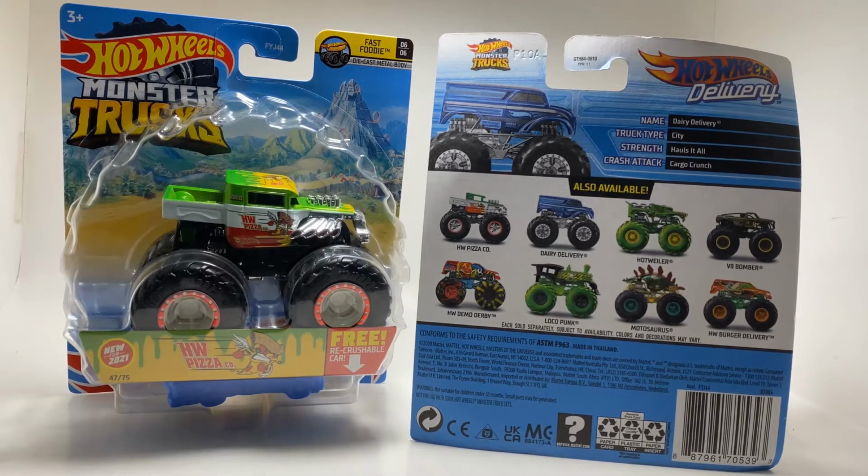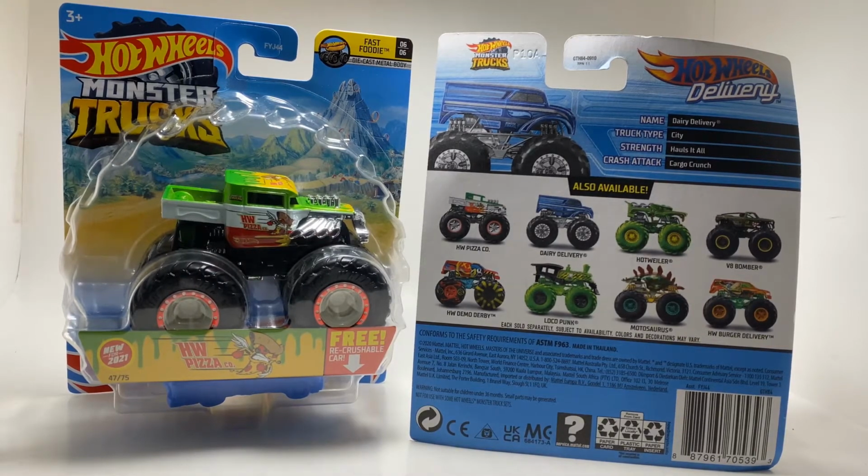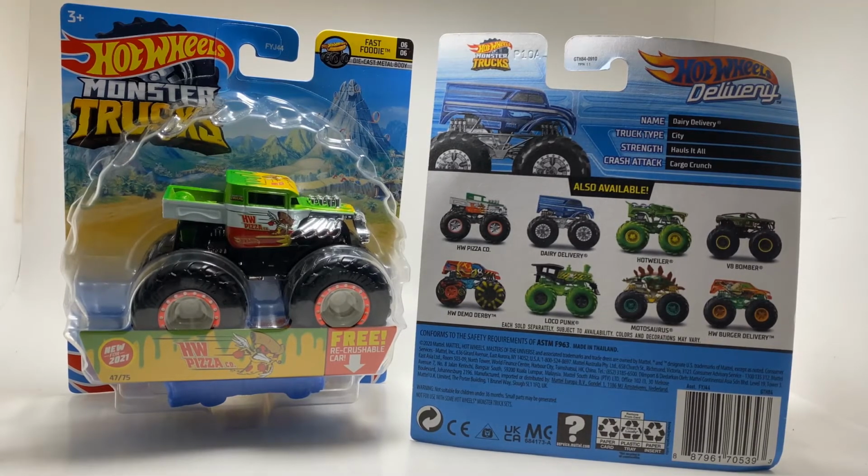Motosaurus, once again, another copy and paste truck, which, okay, I like it. And then last but not least, a new paint job for this year on the SUV casting, which is the Hot Wheels Burger Delivery. I guess that truck did replace All Beefed Up, but that's really it.